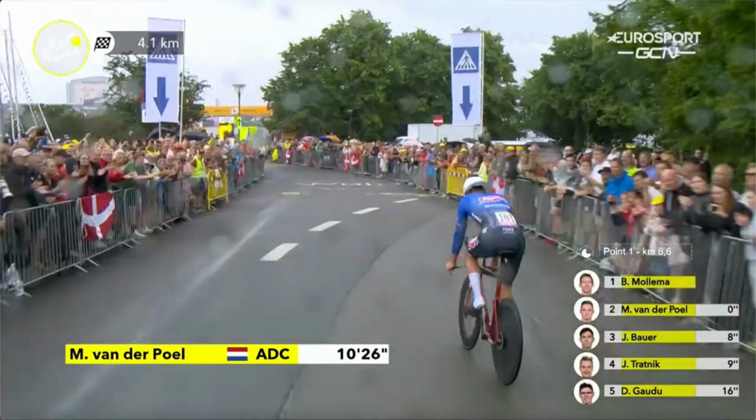One thing's for certain about tomorrow's stage, if it's anything like today's individual time trial stage, it will be lined deep with spectators throughout the course, because today's individual time trial, they were 5 deep throughout the whole 13 kilometers, and it was a spectacular turnout for the opening stage here at the Tour de France, and I would expect nothing less up here in Denmark for tomorrow's stage 2. Going to be a crazy stage.